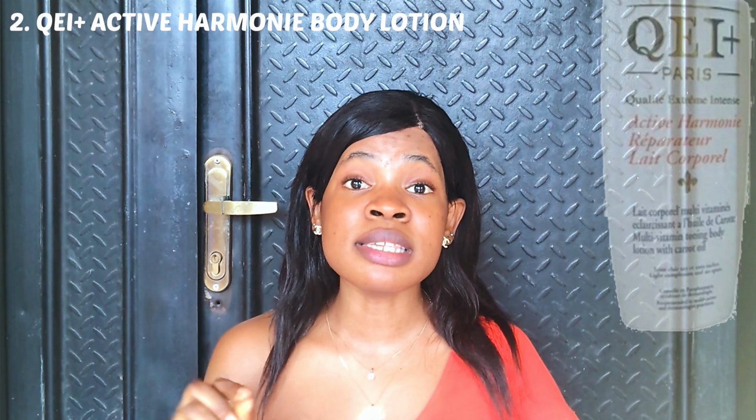So moving on to the second body lotion on my list. The second body lotion on my list that will lighten and glow your fair skin is the QEI+ body lotion. This lotion is another good choice if you want to lighten your skin and maintain that healthy glowy skin. This QEI+ body lotion comes in different varieties, but the particular one I'll be talking about in this video is the QEI+ ACTIVE HARMONIE with carrot extract.